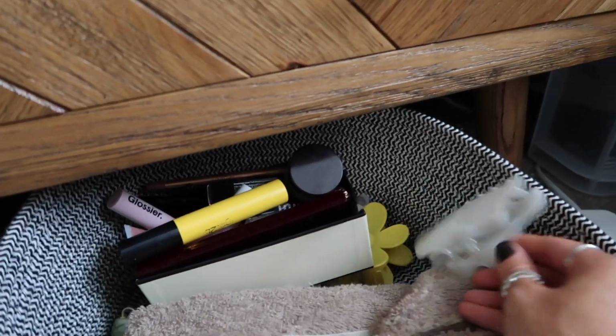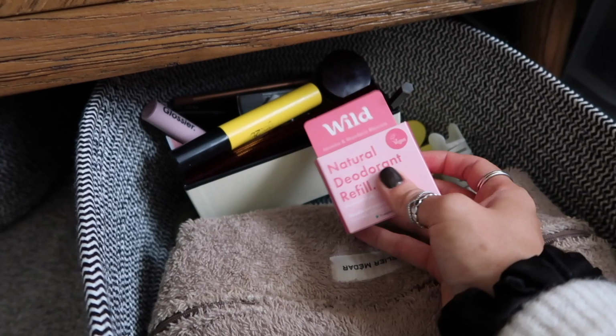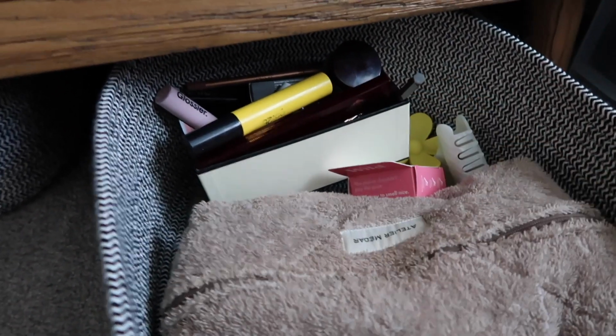And then in this one I've just got all of the lip products. I've got 2 hair clips because I use them when I'm doing my makeup sometimes, my makeup bag, and then I've got a body moisturiser in here and my gua sha. And this is actually my Wild deodorant refill because I know that it needs refilling in the next week or so, so I've just popped this in here too, so it's easy to get to.